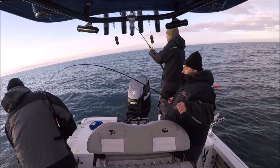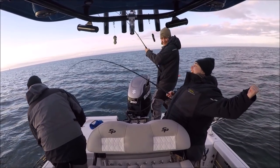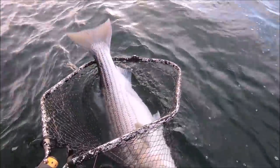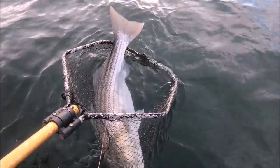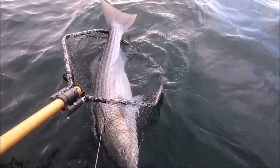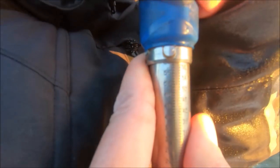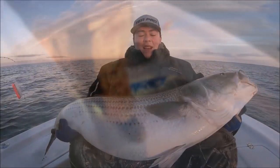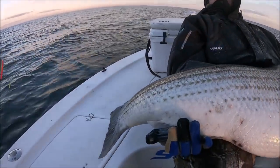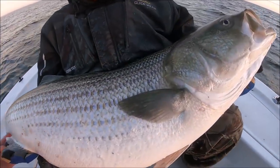Oh no, son, what have you done? That's a 54-inch fish, at least 52. 60. 60 on the dot. 61, 60 on the dot. 60, a little over 60. Woo-hoo! 60 pounds, John. He can't even stick this one out to make it look bigger. No forced perspective here.